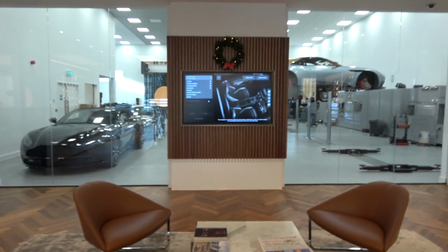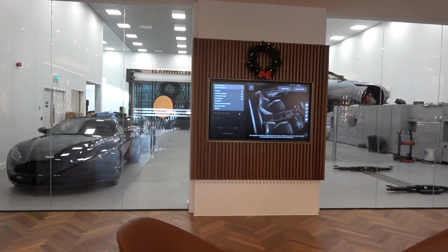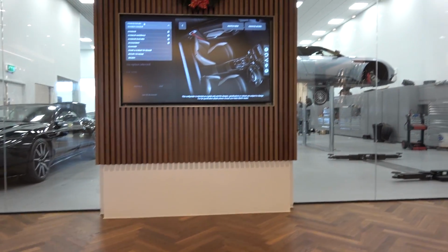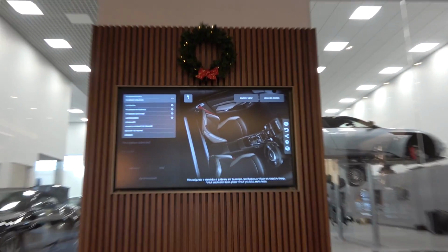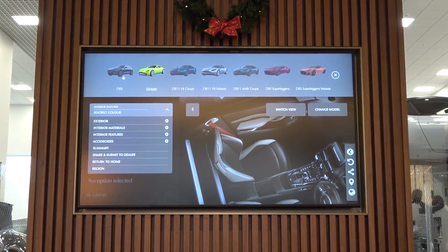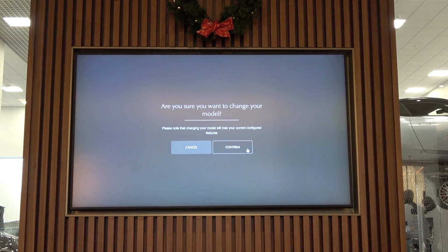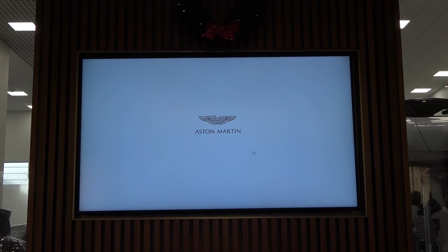And right here, I do believe this is the Aston Martin DBX configurator. Can I take control of this? Let's see if it works. Look, I am controlling it. Hold on, I'm going to zoom in. I hope I haven't cancelled someone's specification, but I just confirmed DBX.